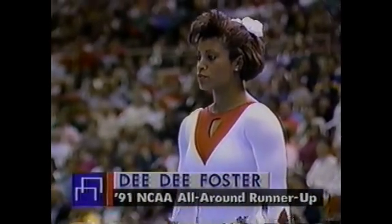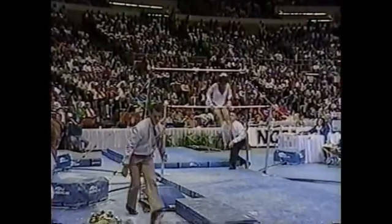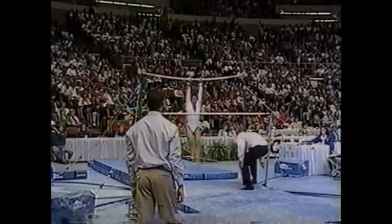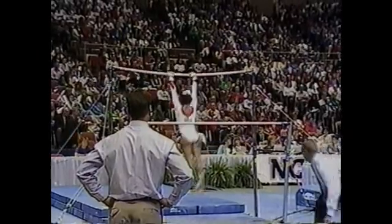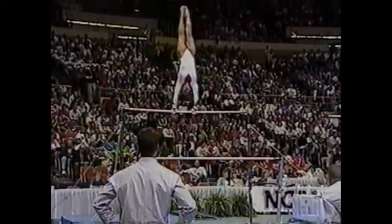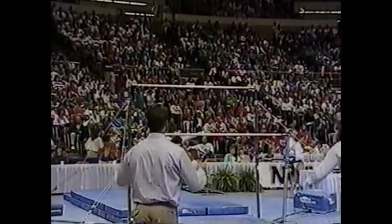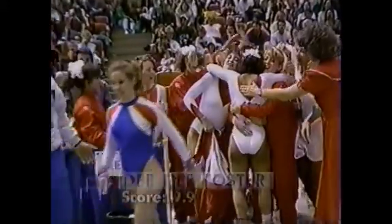Let's go to Dee Dee Foster from Alabama on bars. Dee Dee is a great all-around gymnast. Watch this release move from bar to bar, from the low bar right up to the high bar. She has one more key release move here coming up. She releases back over the bar. Very well done. Now she's going to set up for her dismount. A double tuck flyaway. Beautiful form and a great landing. Really one of the great performers of the day, Dee Dee Foster. Her score a 9.9.